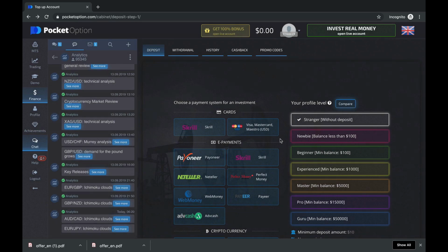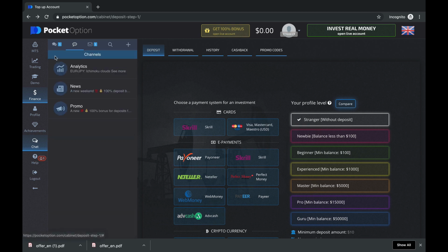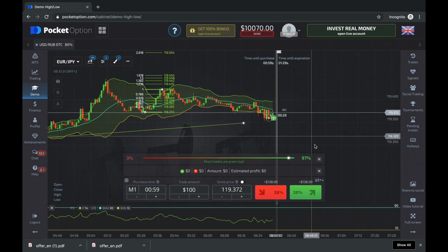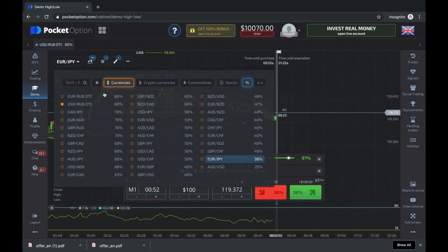Hey, you know what? We forgot to check out the asset list. So let's do that. Let's get rid of all this stuff and we'll get back to our trading demo. Now I see social trading. Someone's entered a trade over there. And then I'm going to do the asset list over here. Holy smokes, that's actually quite a lot of stuff. So we got this stuff here. And at this point in time, I'm just looking at the payouts.